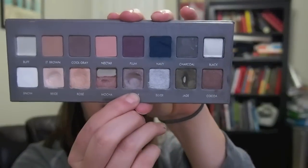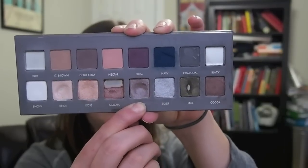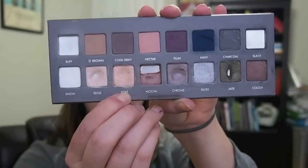There was a dip in it, but I hit pan on it a couple days ago, and then I've really made this dip in chrome all this month. Before that, there really wasn't much visible progress. You could tell I'd used it, but it probably looked similar to rosé. So I'm going to add 3 shades from this palette to have a total of 17. So I'm adding beige and chrome, but I haven't decided on the third one.